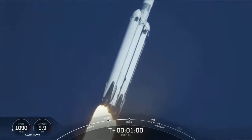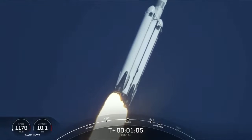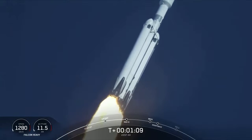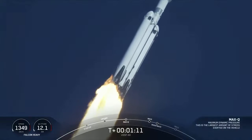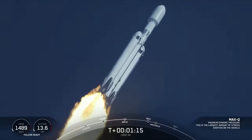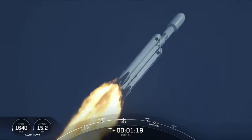Mechanical stress on the rocket. Falcon Heavy is supersonic. There, we just heard the call out that the vehicle is now traveling faster than the speed of sound. What a beautiful sight. Max Q. All right, there, we just heard the call out. That is the moment of peak mechanical stress on the rocket.